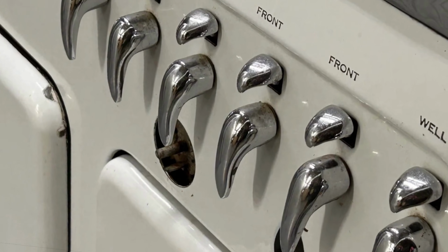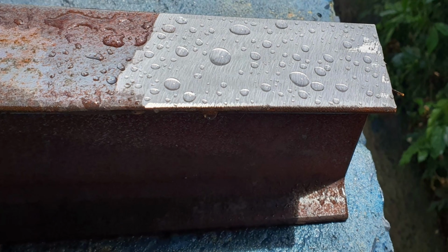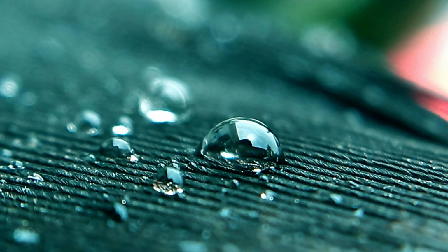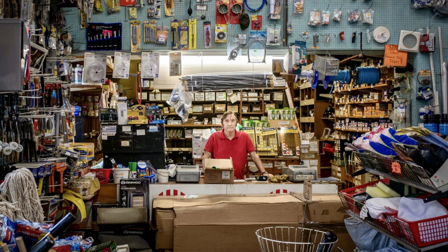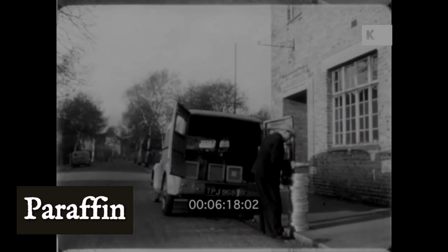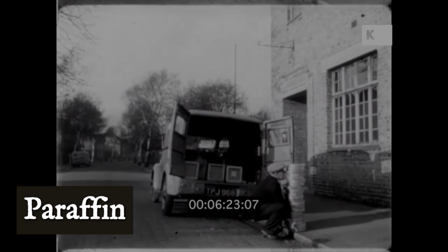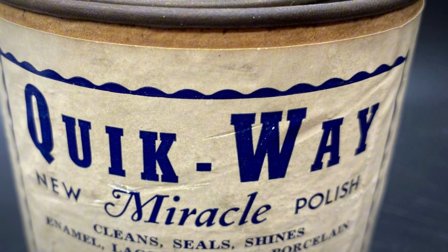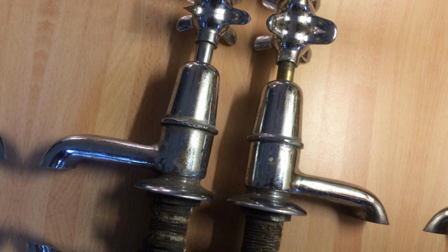Taps, door handles, curtain rails, even the chrome trim on the cooker. A quick wipe with paraffin cut through tarnish and left a protective film that prevented future oxidation. The petroleum oils displaced moisture, the same principle that makes WD-40 work today. A gallon of paraffin cost about 2 shillings from the hardware shop, delivered to your door by the paraffin man who drove through estates with his cart every Thursday. We replaced this with 14 different branded metal polishes, one for brass, one for chrome, one for stainless steel. Your grandmother used one product for the lot, and her taps were shinier than yours.